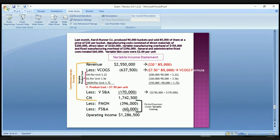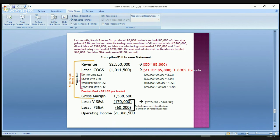Then after the contribution margin, we take the fixed manufacturing overhead, which they told us was 396,000. The fixed selling administration fees were 60,000. So my operating income is 1,286,500. Okay. So now in absorption, we use the same thing, but we also throw in the fixed manufacturing overhead.